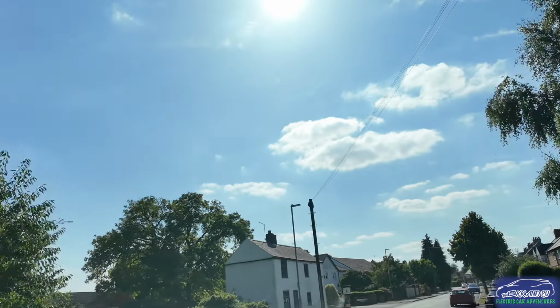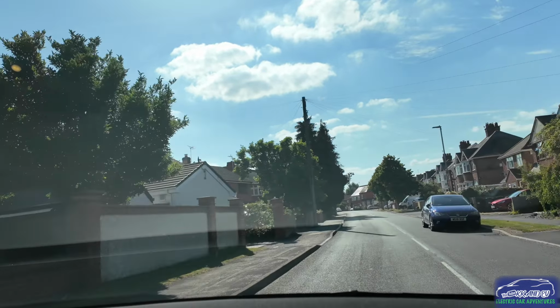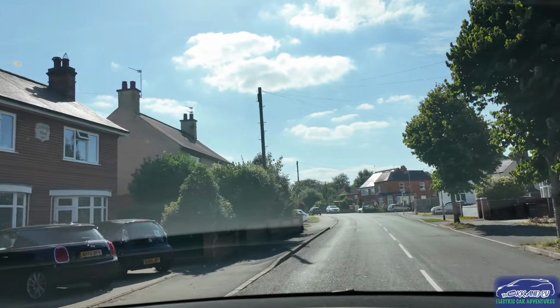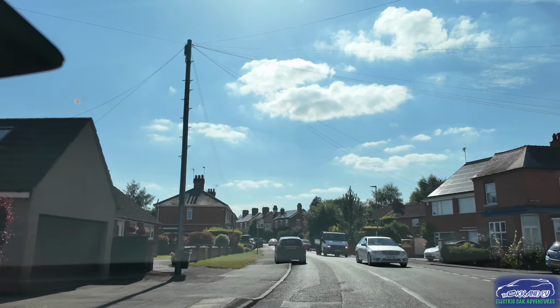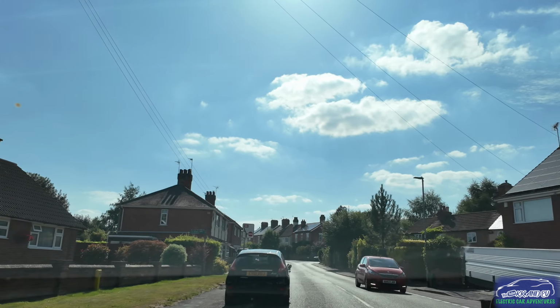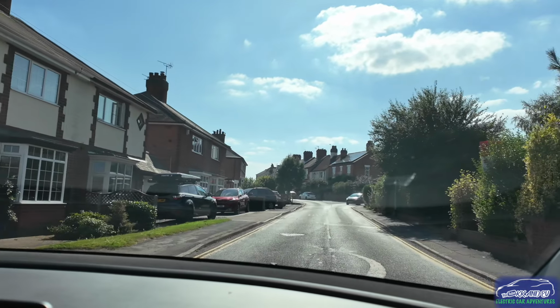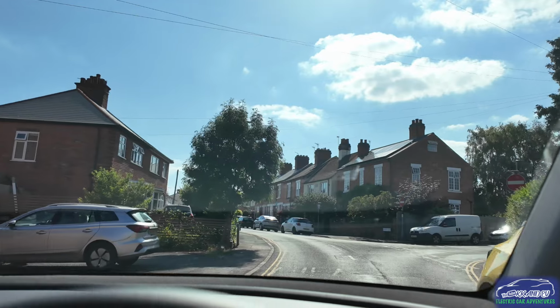Okay, heading out now to go and pick up the other KK, who has asked me to pick him up from work because he wants to see this thing and just have a touch of the performance side of it, see how quick it is from the 0 on some roads. So we're going to do that now. Come on, move over, look how close they get coming around that corner.